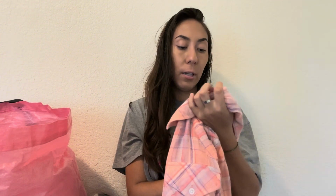So I would love to say maybe around $40 for it, but maybe more like 30 to 40 for it. But I really like the style, and the color maybe would be good for a holiday party, so maybe that'll help it sell.